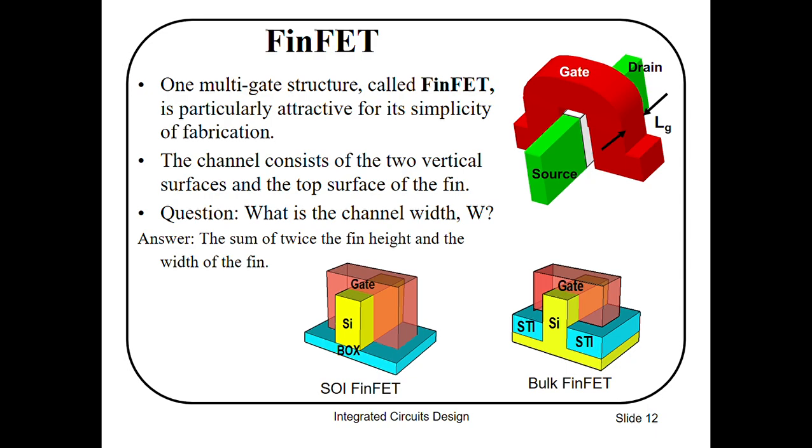Okay, so here in the figures we have these FinFET structures. The multi-gate structure called FinFET is basically attractive for its simplicity of fabrication. The channel consists of two vertical surfaces and the top surface of the fin.